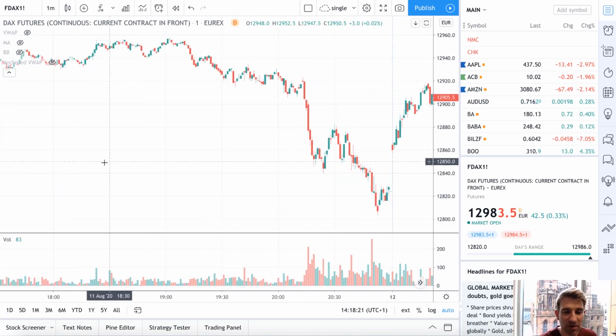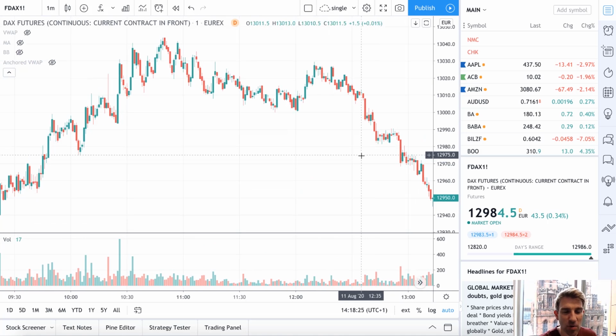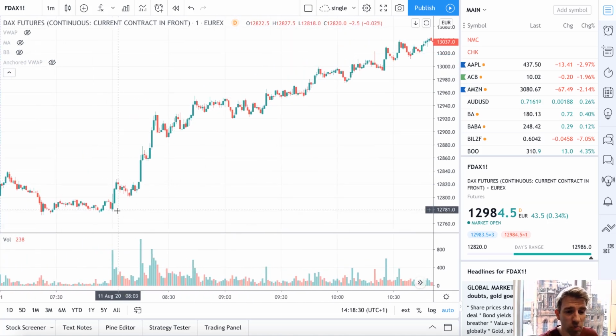Let's have a look at another couple and then we'll look at the US. But you can see the theory of it. The theory is that if we get an open and it drives hard, which often it does, if you're a trader who's watched the open much, you're going to know that's exactly what happens at the open quite a lot.